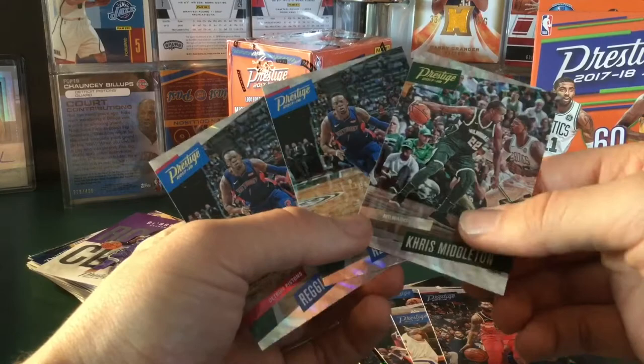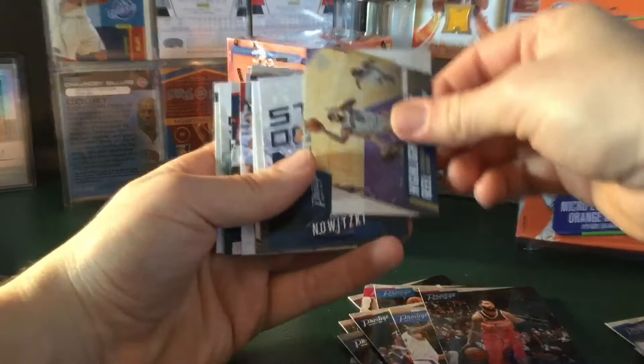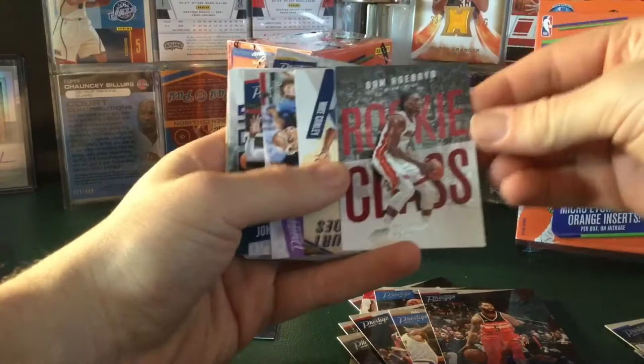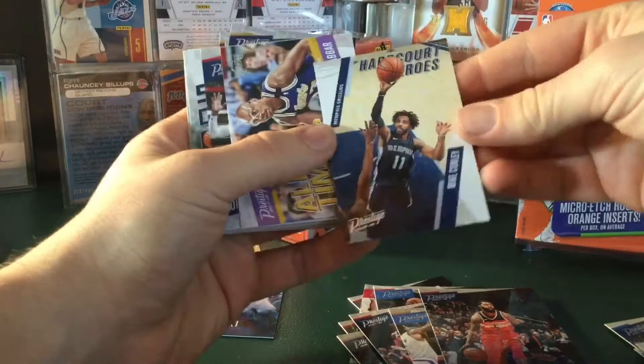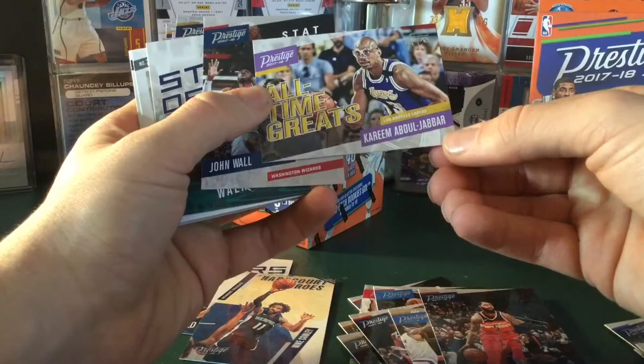Not entirely sure. I'm not all that knowledgeable of the product, but here's a nice rookie class insert of De'Aaron Fox. He had a really good game the other night with the game winner. Highlight reel, DeMarcus Cousins insert. Here we go. Stars of the NBA, Dirk Nowitzki. Another rookie class right here. This one's of Bam Adebayo. Really good player for the Miami Heat. He's been balling lately. Grabbing boards, swatting shots. Hardcourt heroes insert Mike Conley. Here's with all-time greats, which is a signature. All-time leading scorer, Kareem Abdul-Jabbar.